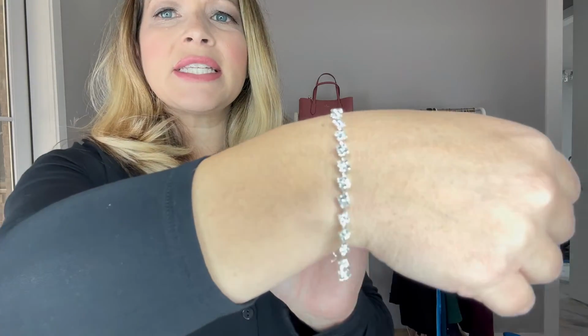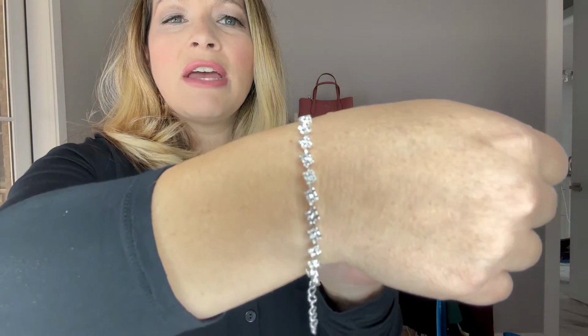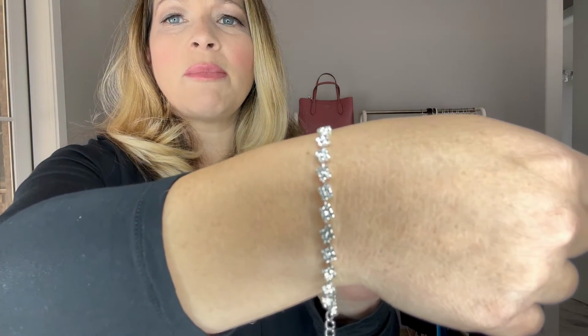I have a little bit left in this, but this is so pretty. It has these square designs in that clear crystal, but then each one of the squares has 4 smaller round crystals. So I'm not sure if I can really let you pick that up or not, but it's absolutely beautiful. And this one retails for $1.61.